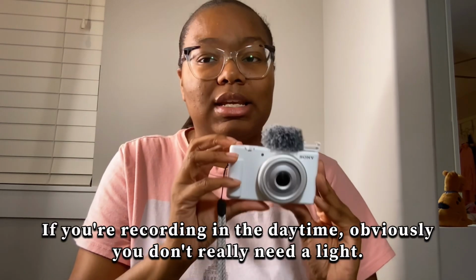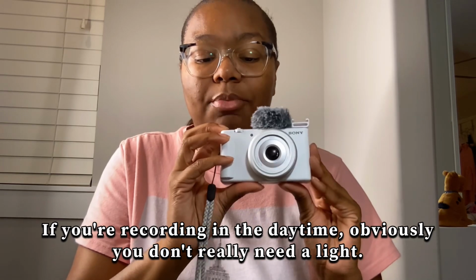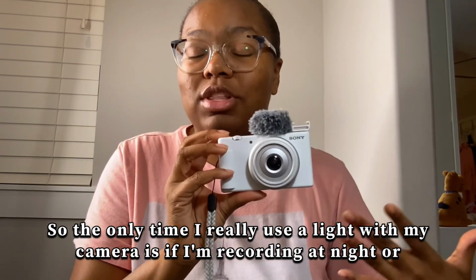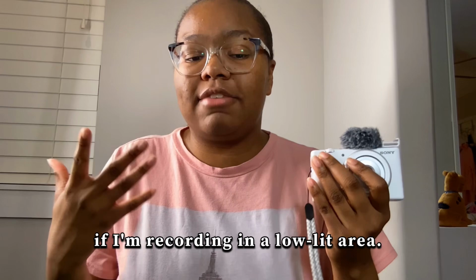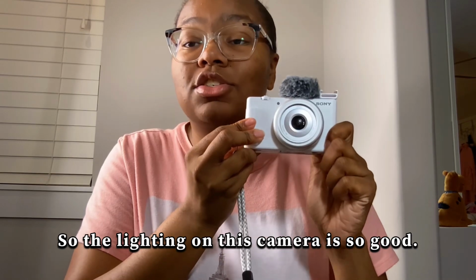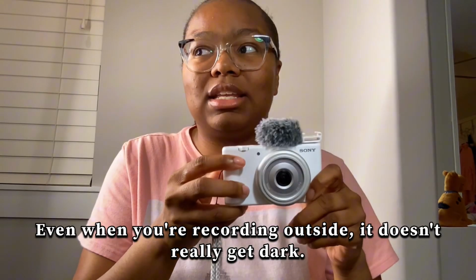If you're recording in the daytime, obviously you don't really need a light, but this camera's lighting is really, really good. So the only time I really use a light with my camera is if I'm recording at night or if I'm recording in a low lit area. So the lighting on this camera is so good. Even when you're recording outside, it doesn't really get dark.